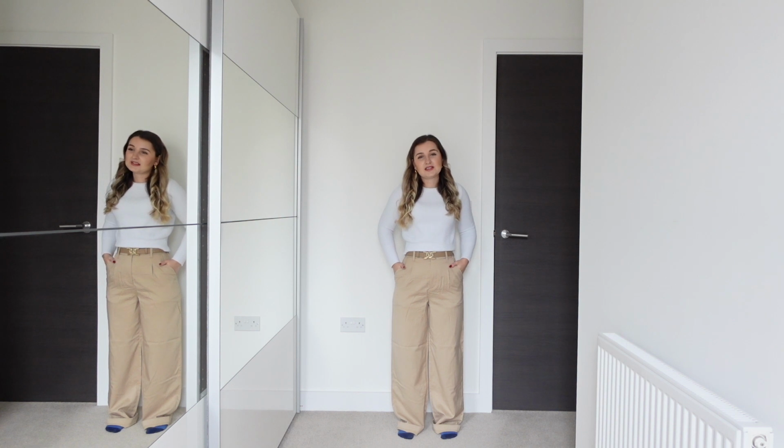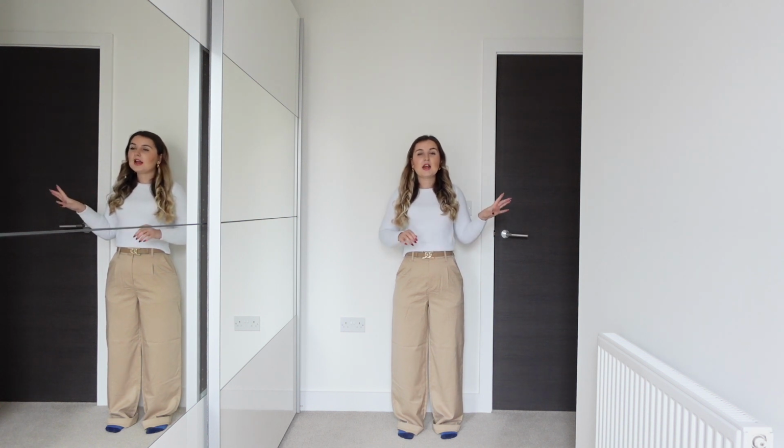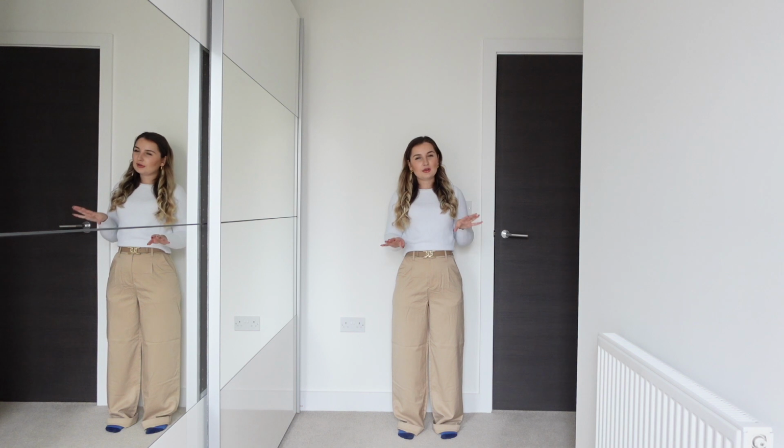I picked these up in a size extra small, and I feel like they do fit really well. If anything, they're a tiny bit too big. I'm not sure if they did them in any smaller sizes, but to be honest, I'm not sure I like the fit of them. I feel like they're quite loose and quite baggy, so I don't think they look too flattering on me, but they were super affordable.